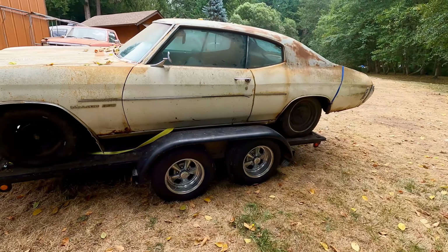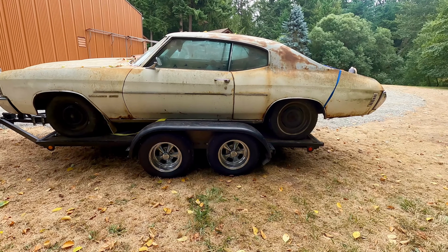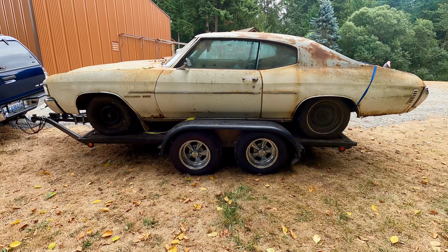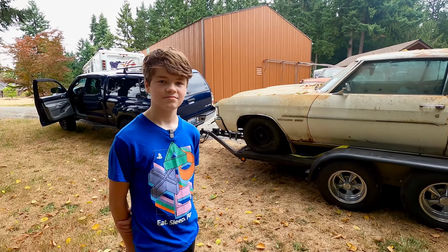Tight fit on this trailer, but funny story, this trailer was actually made for an A-body for a '69 GTO drag car that my dad had a long time ago, so pretty funny thing. Also, this is the same trailer that we brought my truck home with when I was a kid, so it's a cool fun fact, huh?